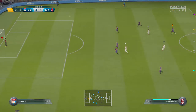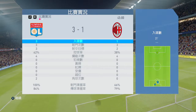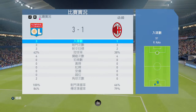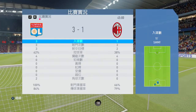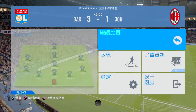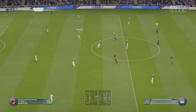They've lost the ball, and the counter-attack could be there. Cleared away by the defender. And the referee blows for half-time. So it is time now for the start of the second half.